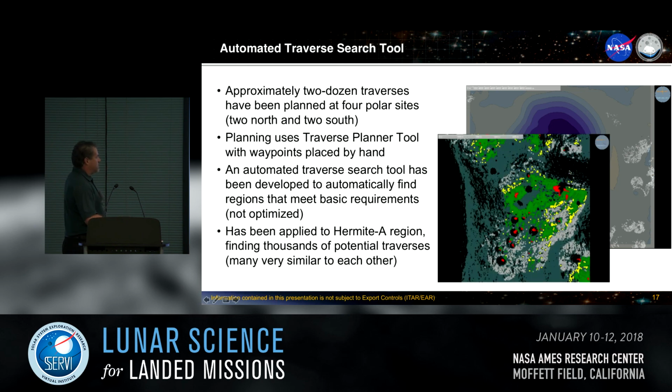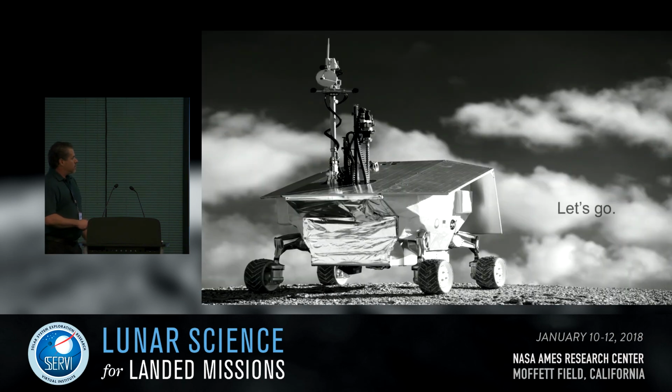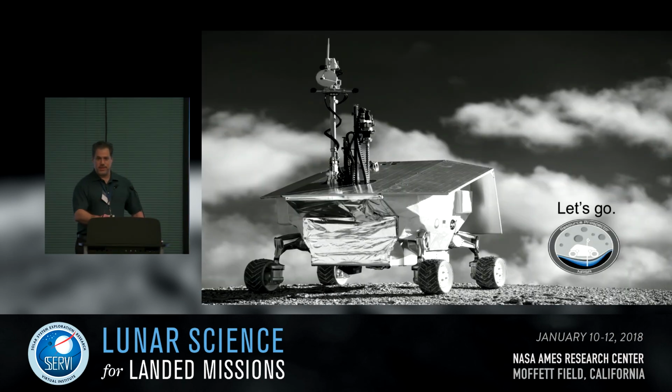And you can go and zoom in on these, and now these are those 4 regions of study, and we can then automatically find traverses throughout those and look at literally thousands of traverses and statistically start to understand what are the conditions in any particular landing site. This helps us understand traverse robustness overall. And you know, those engineers, they like robustness and lots of margin and things like that.